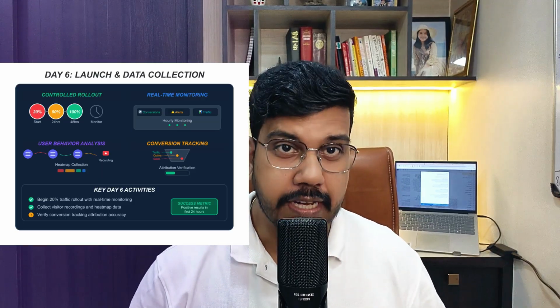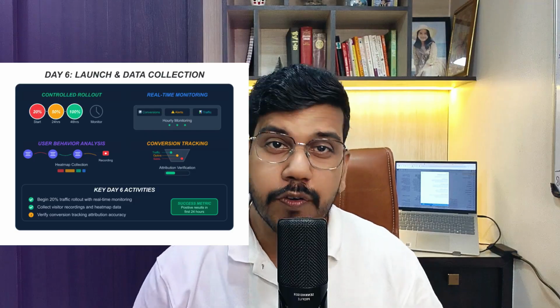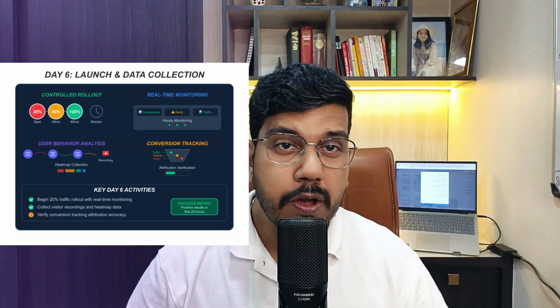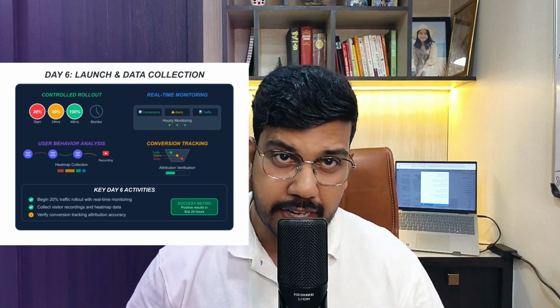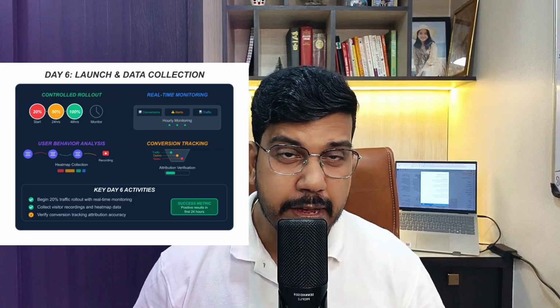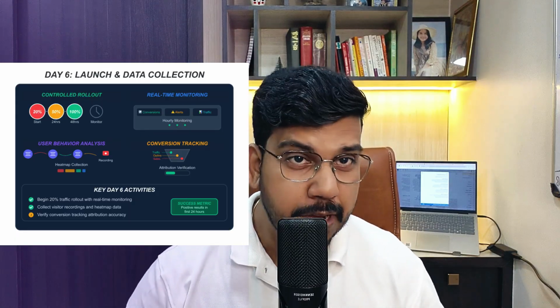Second, real-time monitoring. Set up a dashboard to monitor key metrics hourly and watch for any unusual patterns or technical issues. Be prepared to make quick adjustments if needed. Third, user behavior analysis. Begin collecting new visitor recordings. Review initial heat maps as they populate. Note any unexpected behavior patterns.